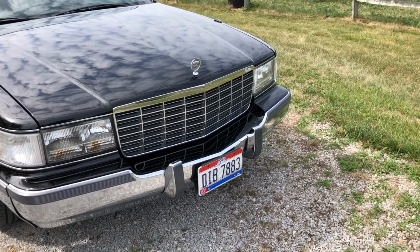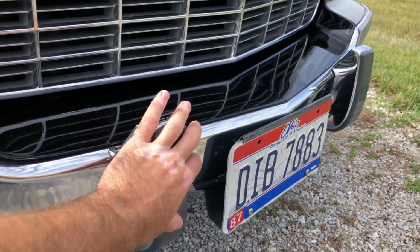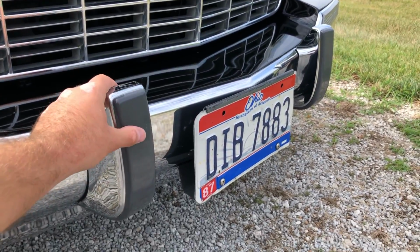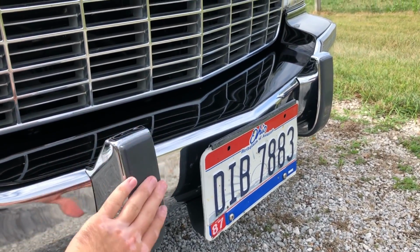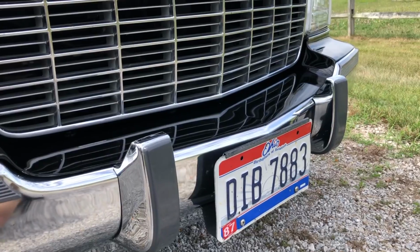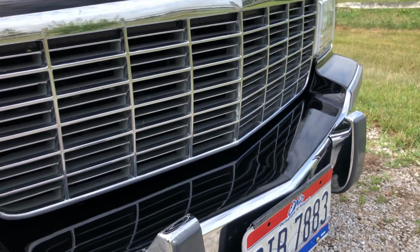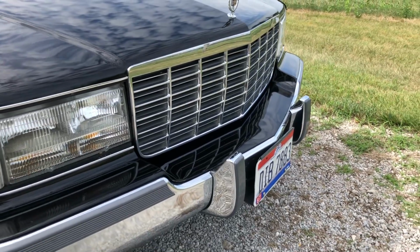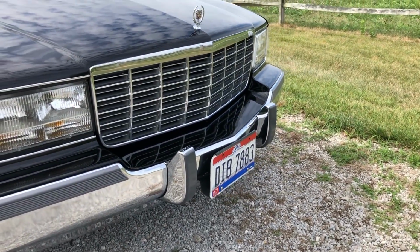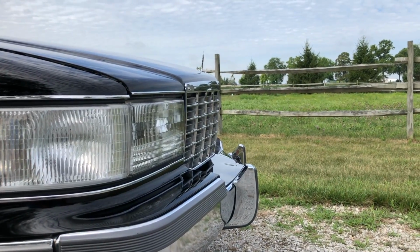Something really funny about these old Cadillacs is that they had these bumper guards on the front and on the back of their cars just to protect the bumpers. If someone happens to hit another car, or a pole or something, it's supposed to be there to protect the bumper. And I guess that's kind of how Cadillac geared this car towards older people. So when they hit stuff, they don't damage their car as much. It's pretty funny.